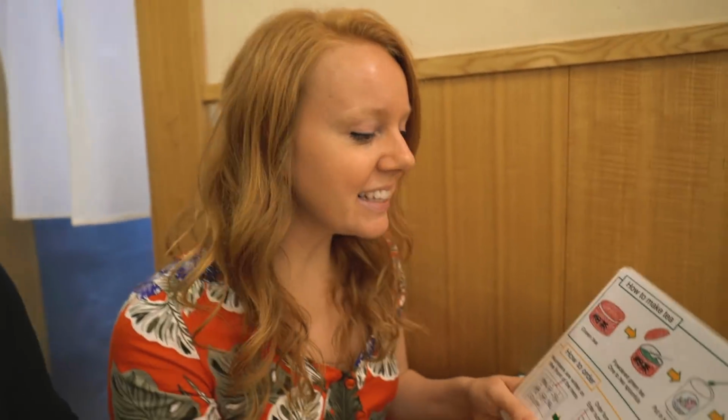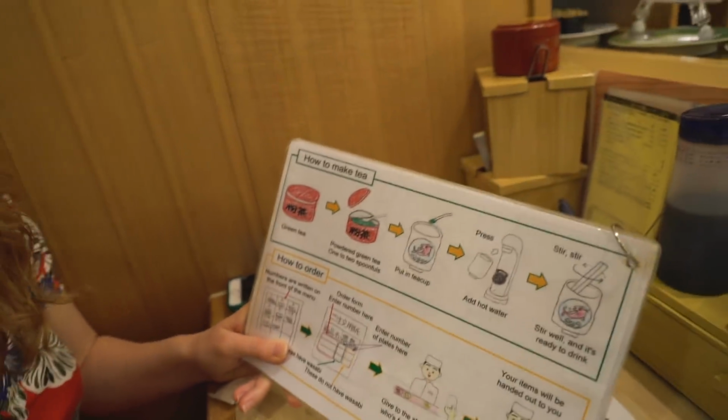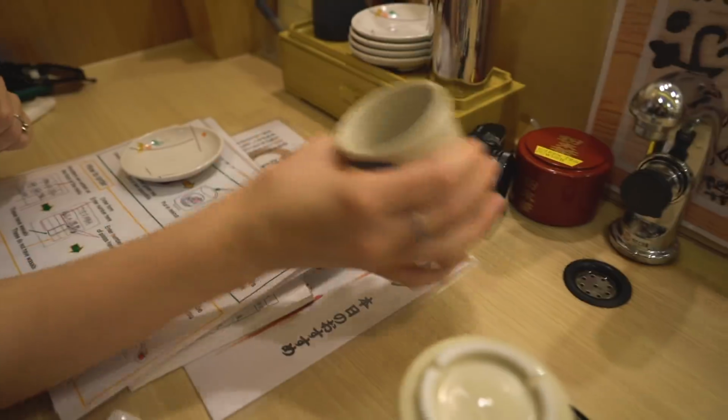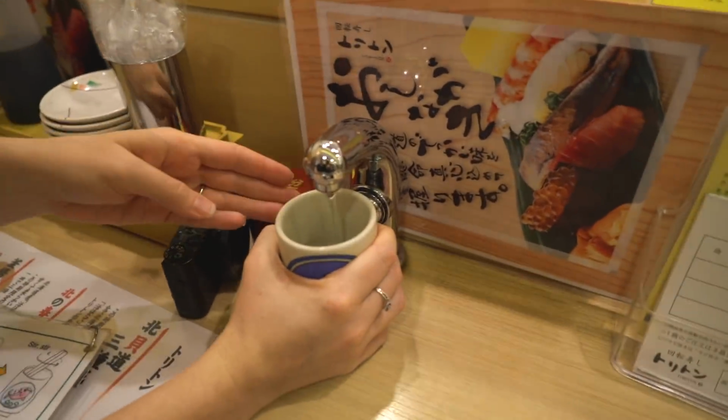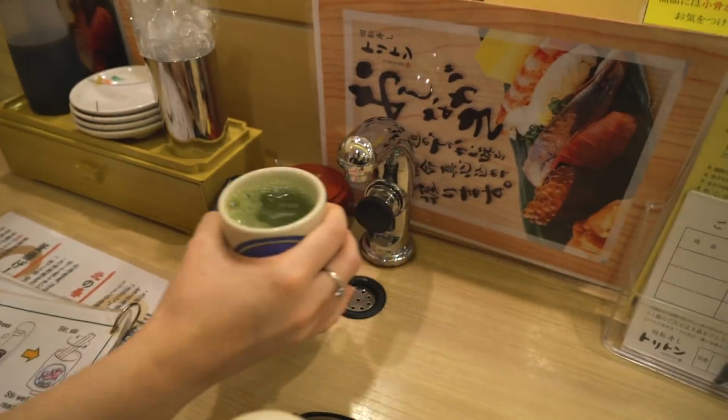Also, y'all, look at this. This is the cutest little illustration for how to make our green tea. Yes. It's like hand-drawn. We're gonna give this green tea a little try, so you just scoop it out of here and put it in the cup. And then they have a little water dispenser here. Oh yeah, oh look how green it is. Oh man, I can smell it. It's really potent.